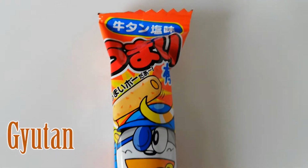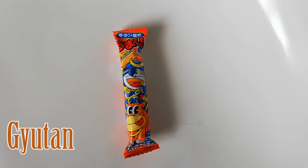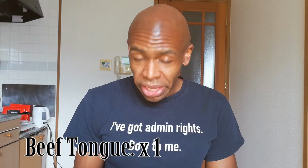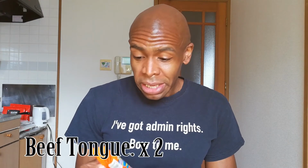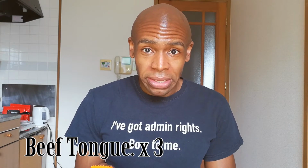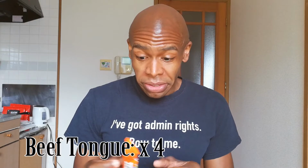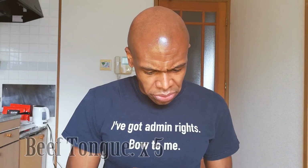All right, let's take a look at this one. It says Yutan. Now, what is Yutan? I just found out that it is cow tongue or beef tongue. So they've captured beef tongue in Umaibo in a snack. Beef tongue. I can't stop saying beef tongue. So I wonder how this beef tongue is going to taste.